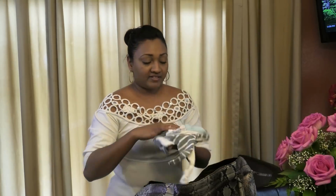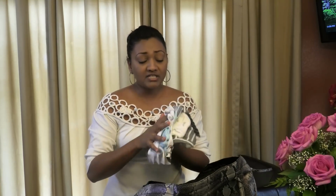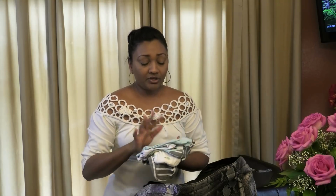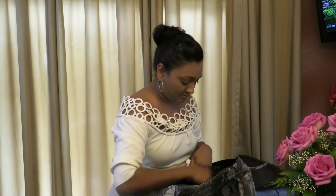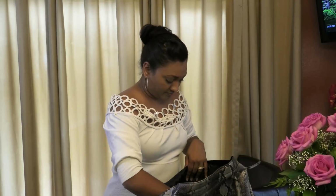Okay, here I have some onesies, and I just packed about 3 of these. You don't need anything fancy. You don't need to buy the fanciest set of clothes. You just need a couple onesies. Babies like to drool, so you'll need a couple bibs. And I also have some burp cloths.